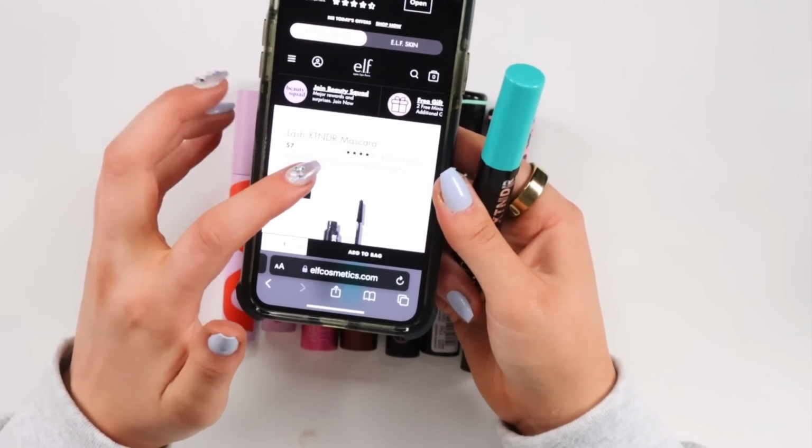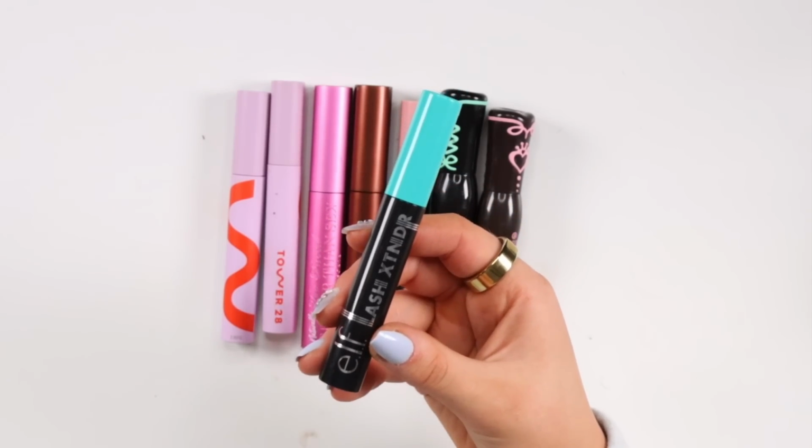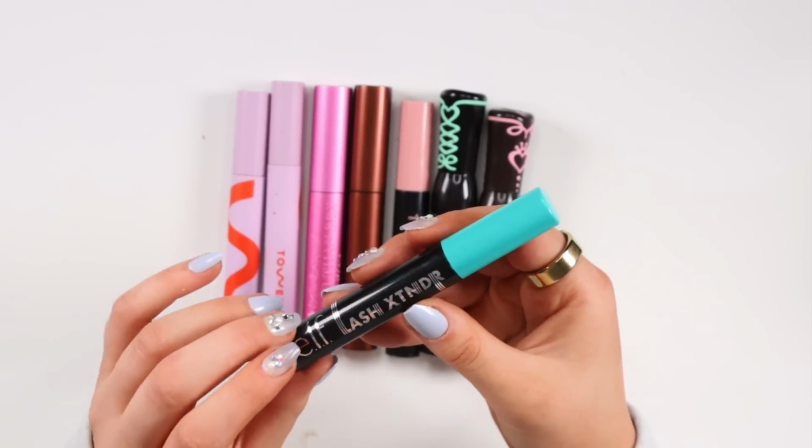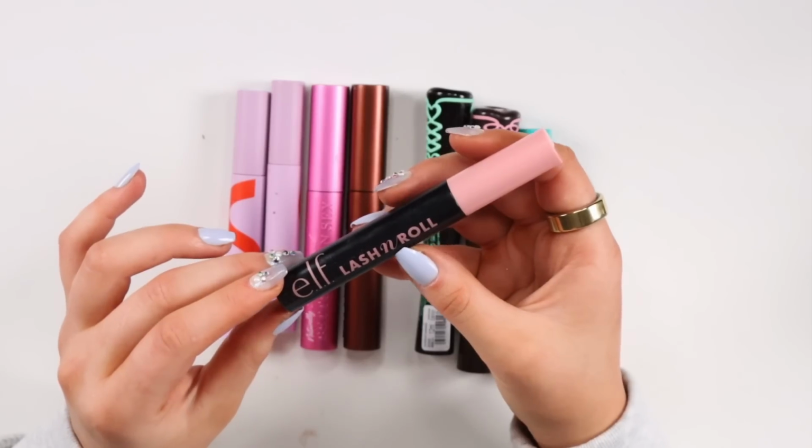Yeah, lengthening mascara with tubing technology for instant drama. I would not say this is a tubing mascara, which is so disappointing. I had such high hopes because I do love e.l.f.'s mascaras. And then last we have the e.l.f.